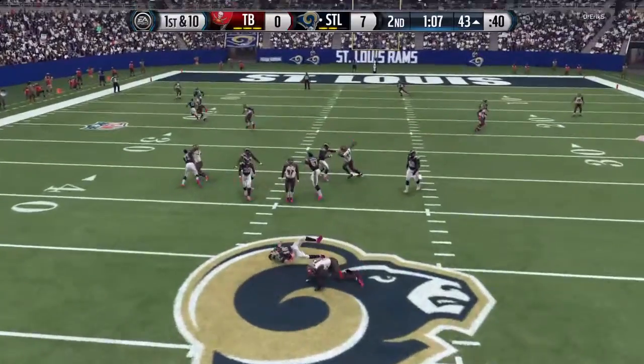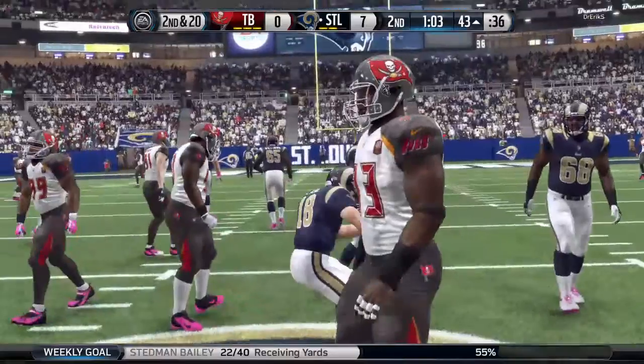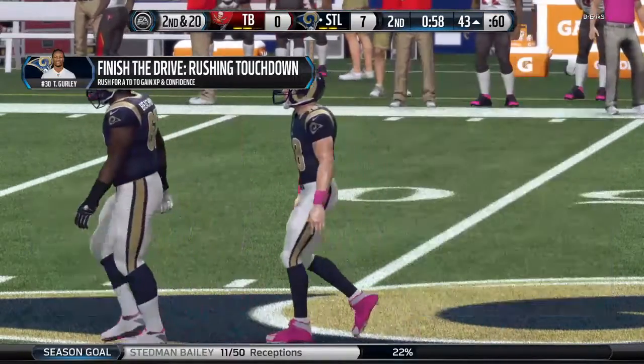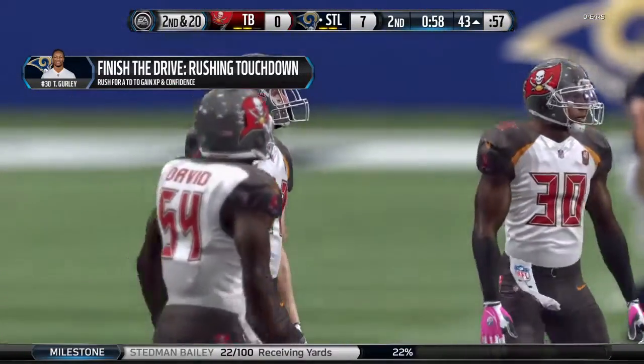The boy takes down the quarterback. That's an excellent job by the defense. Just gets quick penetration in there, hits the quarterback, and gets the sack. That clock keeps moving. What a job by the defense in this situation. The Buccaneers are going to burn the first of their 3 timeouts right here.